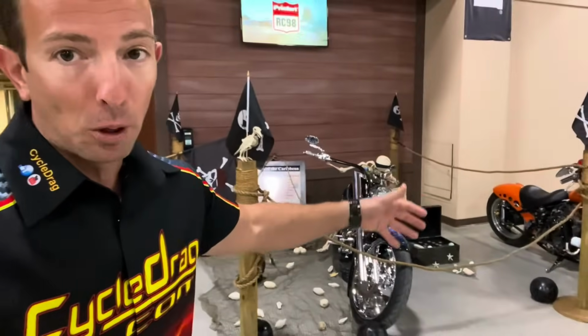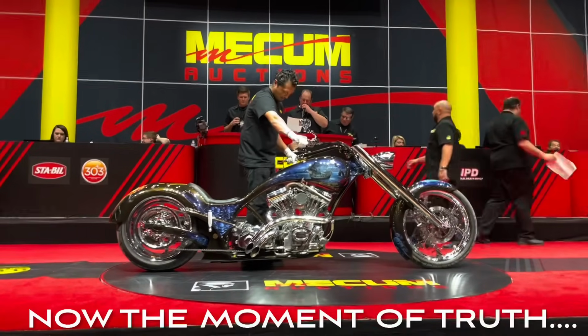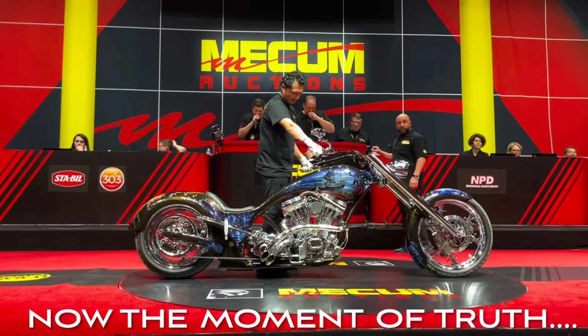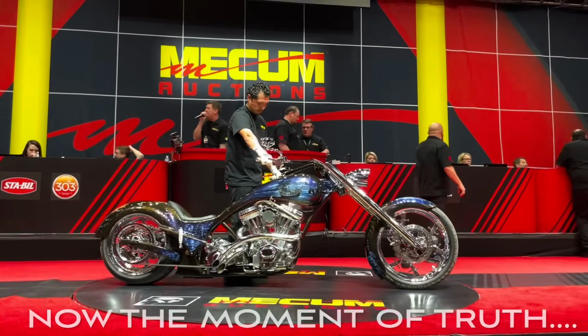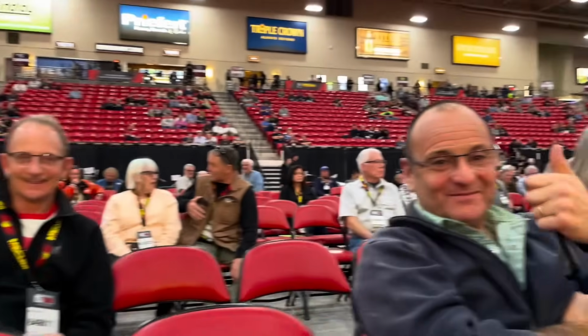It's cool. It's a bike that has a little bit more cachet anytime it was built for a celebrity, you know that somebody out there is going to pay a whole lot of money for it. It's the Johnny Depp bike. Pirates of the Caribbean movie by Arlen Ness. Where's my Johnny Depp fans? Any Johnny Depp fans? Johnny Depp fans, there we go.